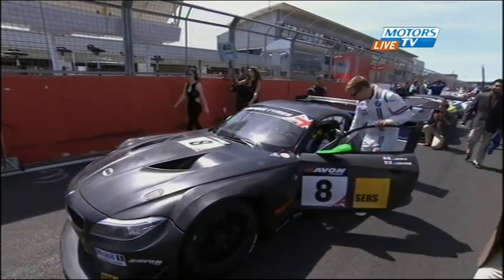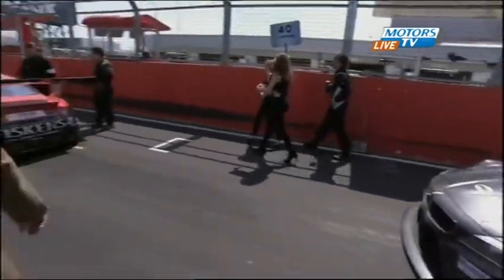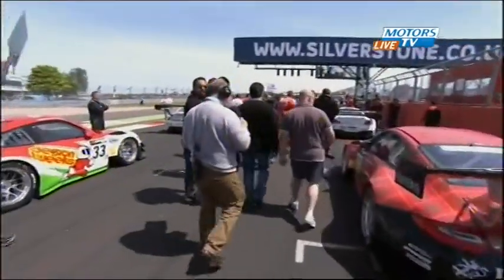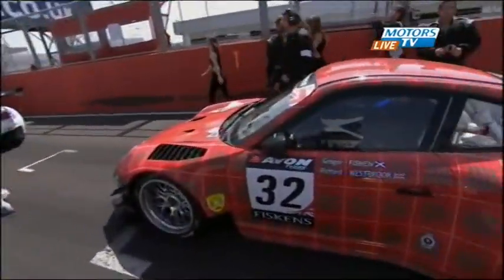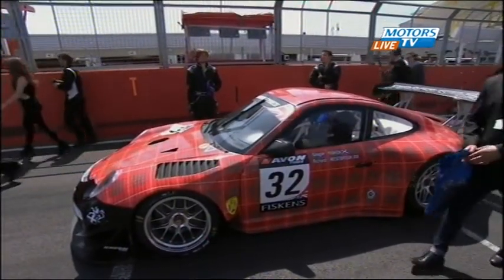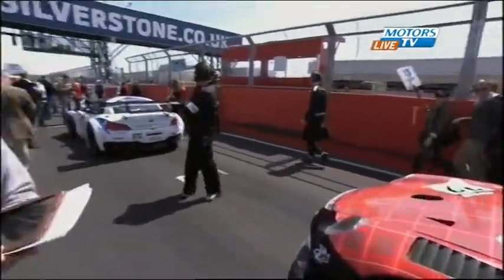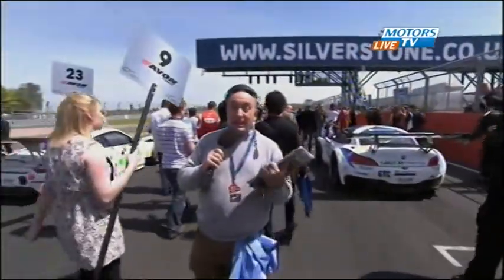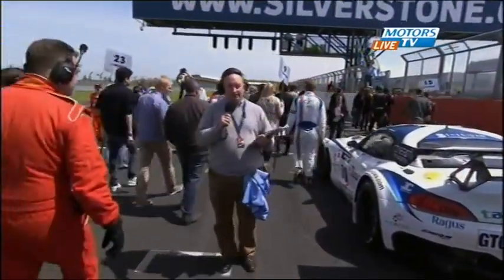Joe Osborne. And let's just move along. Now, Gregor Fiskin's car is here, but Gregor is in the car. So that is Gregor Fiskin that is in the car with Richard Westbrook as his co-driver. And I thought Richard would be here, but he's not. But anyway, as the cars are on grid, they're beginning to leave grid now. Let's come back to us here at Silverstone after this break.